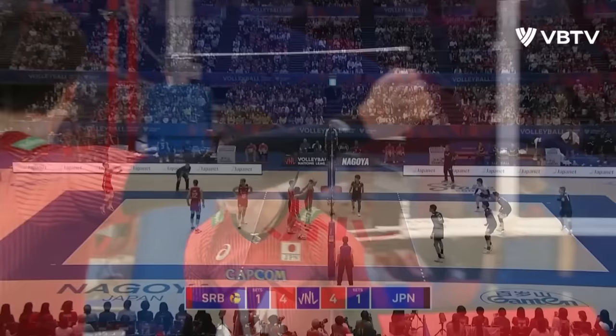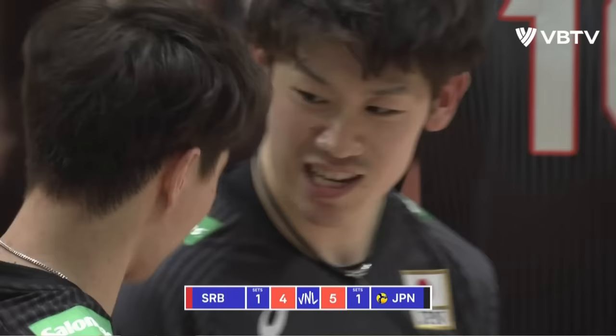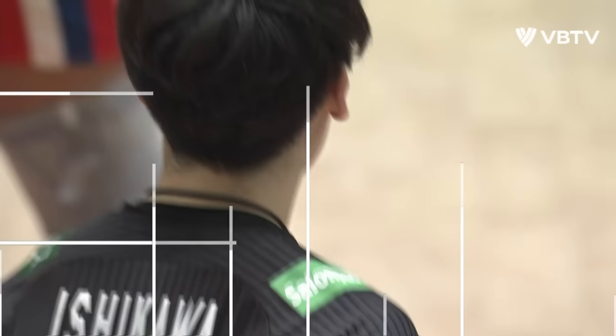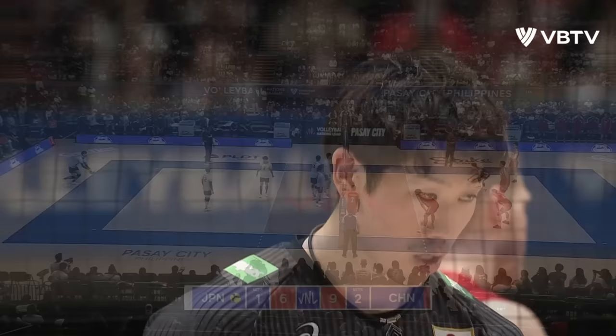Oh, goodness me, one-on-one. Kaiju block for Ishikawa. Ishikawa, one-on-one, dropping that left hand into the seam. Going ahead.